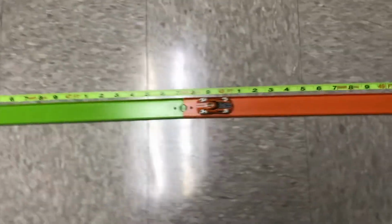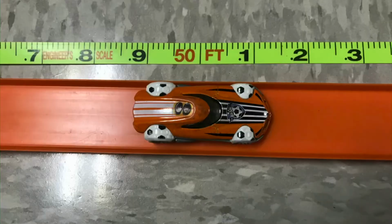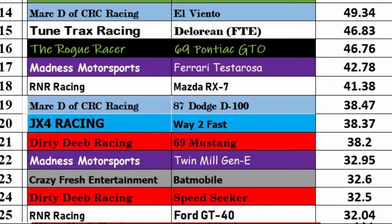Let's see, will he break 50? He is going to break 50. Yes, 50.14. So there's been a mistake, believe it or not. The Jaguar had 60.7, and it will be corrected in the end.